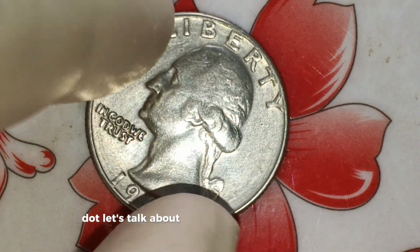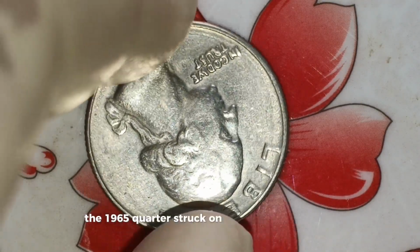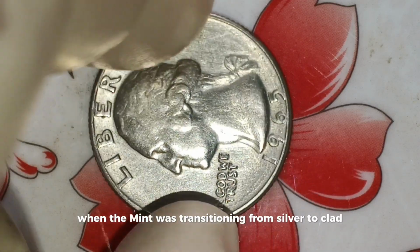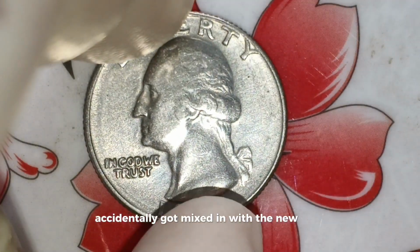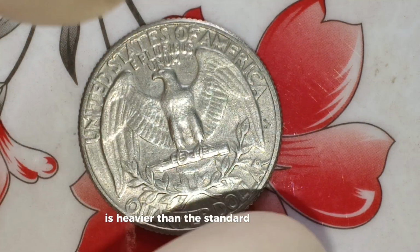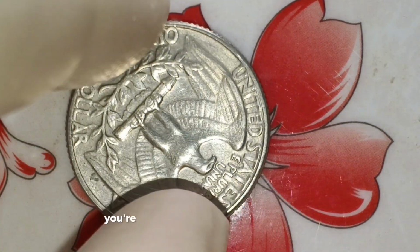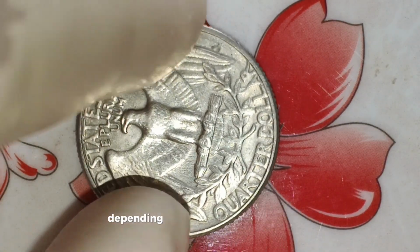Let's talk about the most famous type of error. The 1965 quarter struck on a 90% silver planchet. When the mint was transitioning from silver to clad, a small number of silver planchets accidentally got mixed in with the new ones. These rare off-metal errors are incredibly valuable. A 1965 quarter struck on a silver planchet is heavier than the standard clad version and has a different ring when dropped. If you find one of these, you're looking at a coin worth thousands or even hundreds of thousands of dollars, depending on condition.